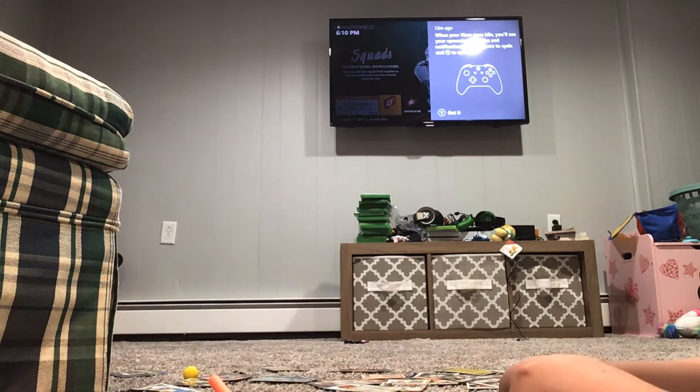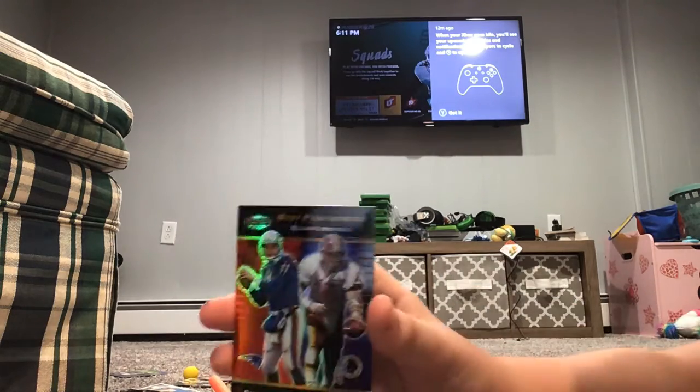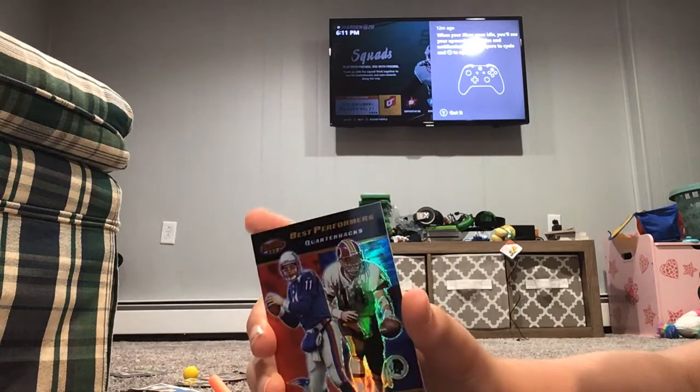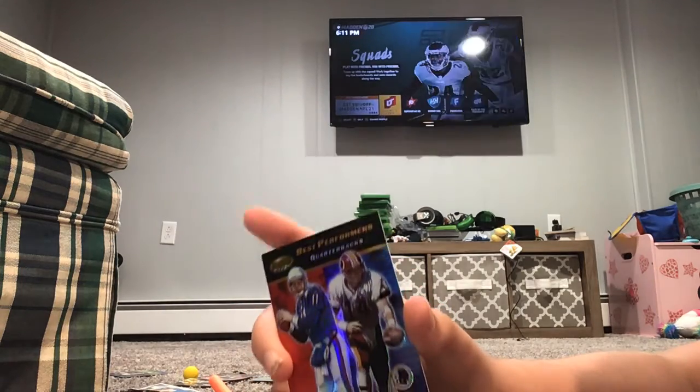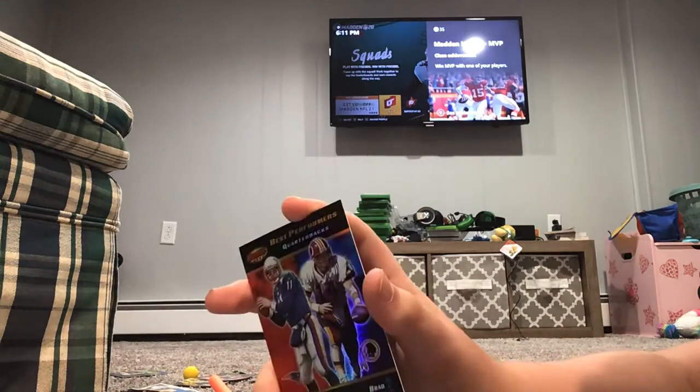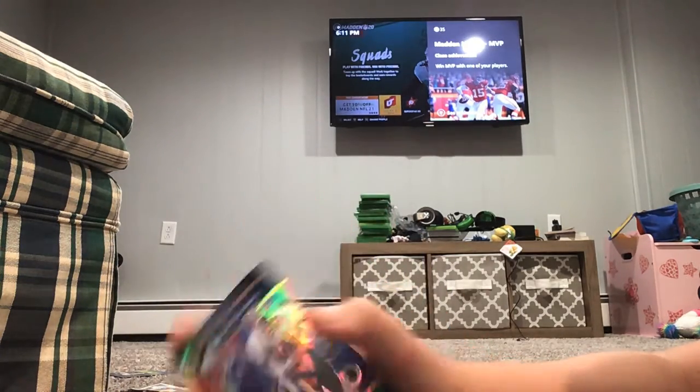Next we have Best Performer, Bowman's Best. Drew Bledsoe and Brad Johnson team up card. Just a nice card. This guy, I'm pretty sure Drew Bledsoe was replaced by Tom Brady. Don't know who Brad Johnson is, though. Never heard of him.